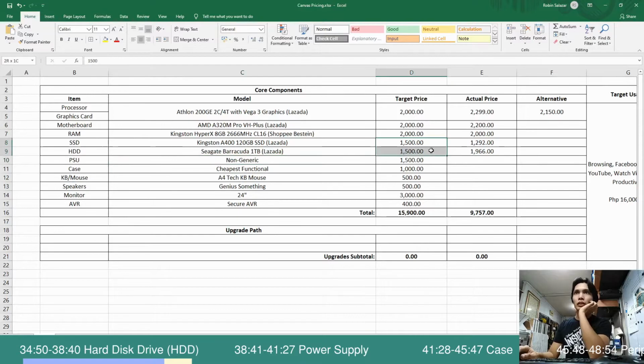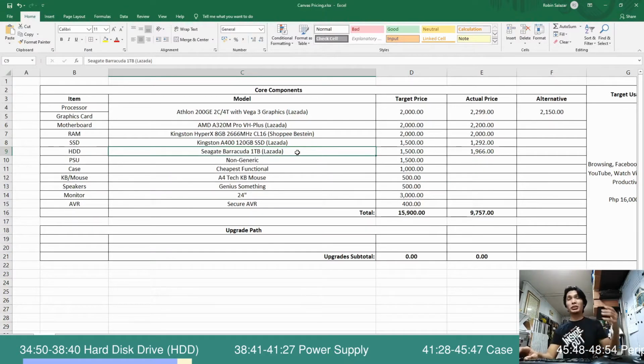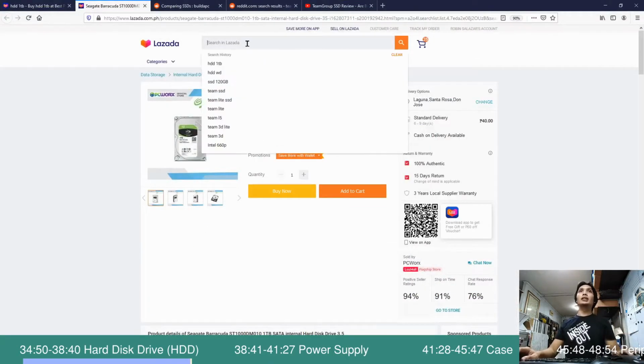Okay, so in total natin dito was 3,000 yung target. Here, 3,250. It's slightly over, pero I think I'm happy with this na may 120 gig SSD siya tapos 1 terabyte. So marami siyang pwede pag-downloadan ng files, pag-install ng programs, tapos yung boot up niya, yung takbo ng core programs niya na ilalagay niya sa SSD, yung mabilis. Compromise dahil sa budget. Okay, so we're gonna look for the cheapest non-generic PSU we can find.